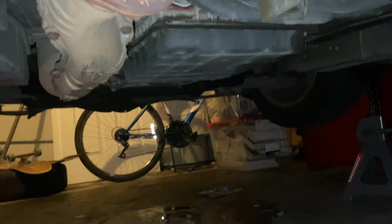So for right now, we're gonna drain the transmission and get as much done as we can, such as see if we can get the transmission bolts, starter, etc. So let's get started with that. The next thing I'm gonna do is drain the transmission from the drain plug right here. Gotta figure out what size it is. Then I gotta take the bolts off of the drive shaft.